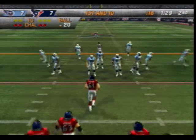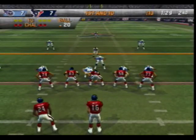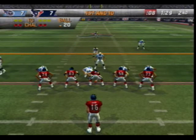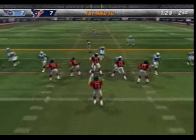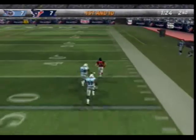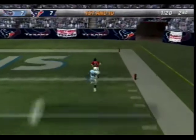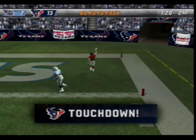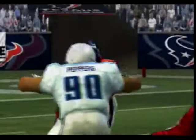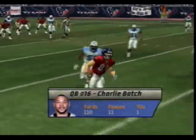First and 10. Ball on the 20-yard line. Let's go. Out of the shotgun. Williams goes in motion. He'll pass on first down with the throw, and he makes the grab. Midfield. The receiver breaks free. The 20, the 10. Touchdown, Houston. I'll tell you, this is nice work by both the quarterback and the receiver in this play. Watch it here. He reads the coverage, looks for the best option, and then throws it to him.